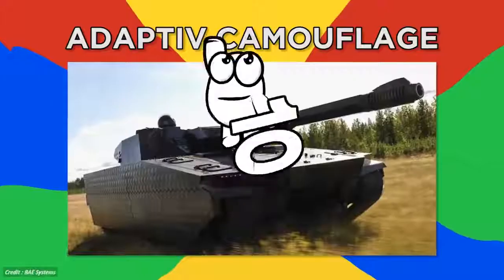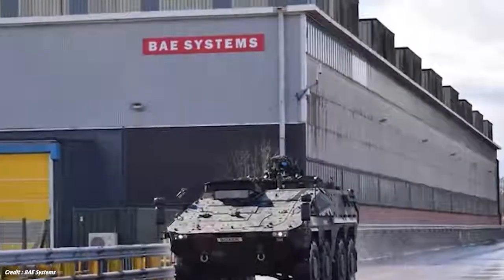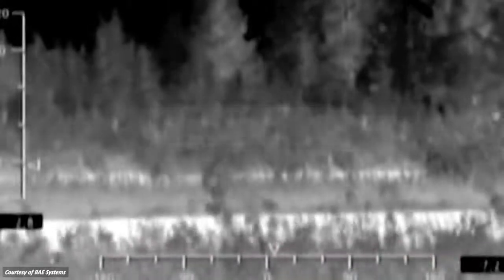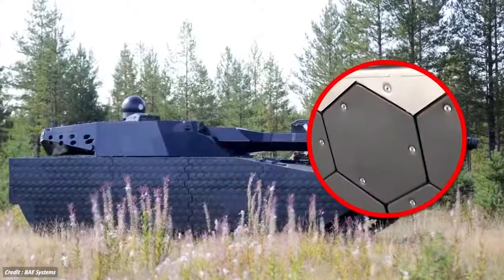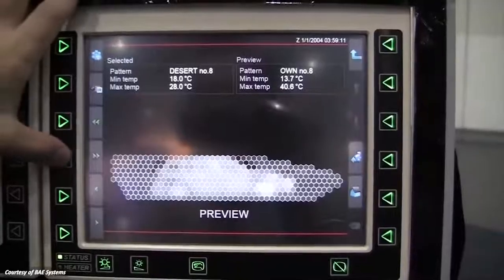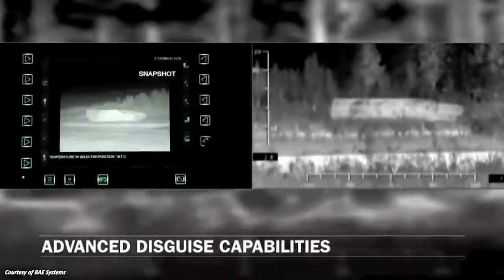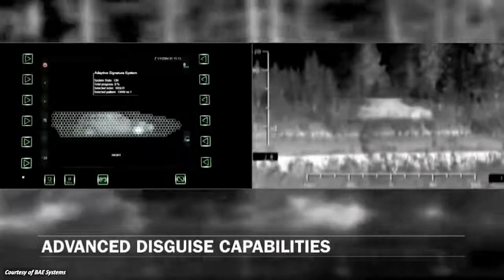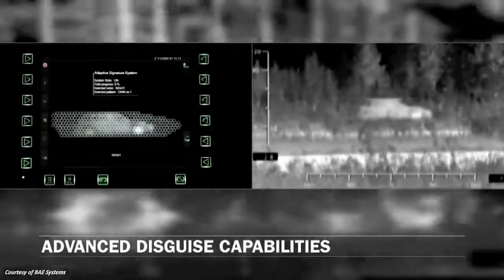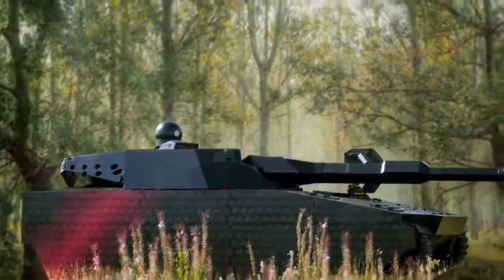Number 10. Adaptive camouflage. The British defense company BAE Systems has developed the invisibility cloak with their adaptive camouflage system. This system uses lightweight hexagonal metallic pixels that change temperature very quickly to paint thermal images. This gives moving tanks the ability to be invisible or camouflaged by either depicting a certain image or mimicking their surroundings. According to Mike Sweeney, BAE head of external communications, the tank skin essentially becomes a big infrared TV.